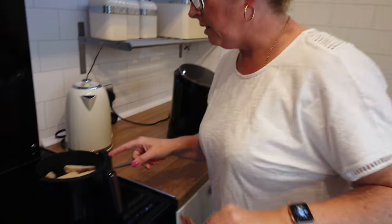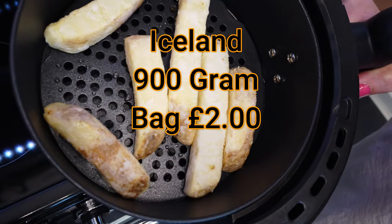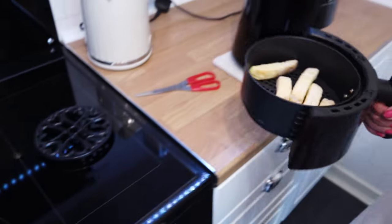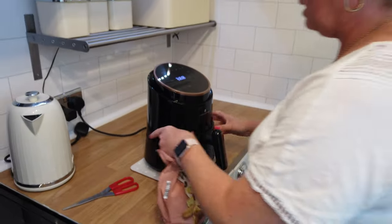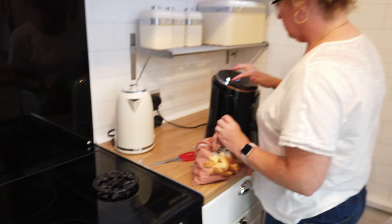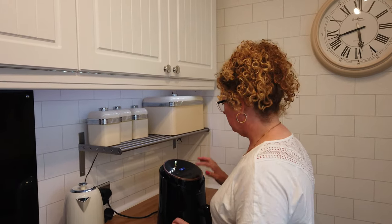There's the Iceland ones. Let's have a little look there. Chunky they are. And these are a bigger bag, aren't they? Yeah, these are 900 grams. So we're going to cook these ones. Get these ones started while they cool down a little bit so we don't burn ourselves. We'll try that and we'll have a look at it.